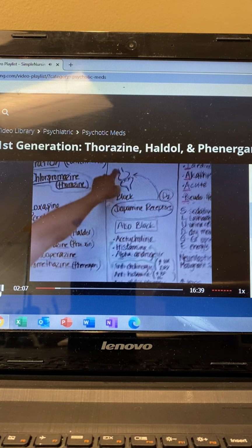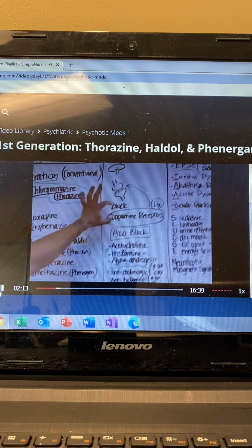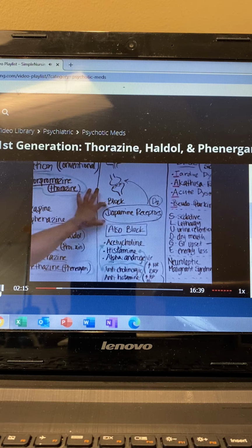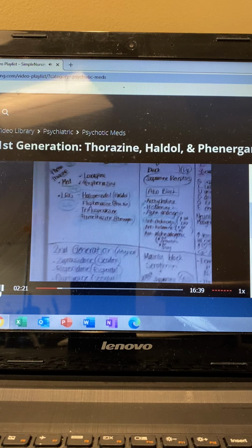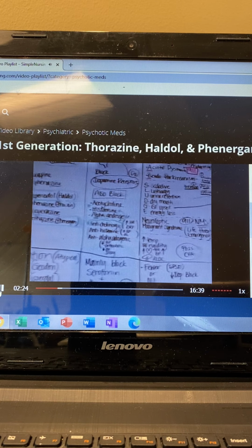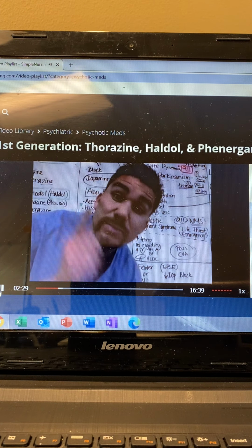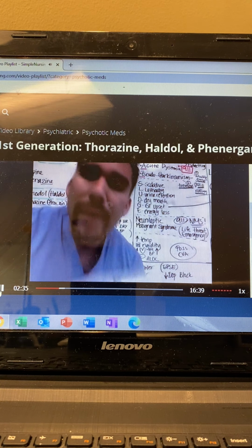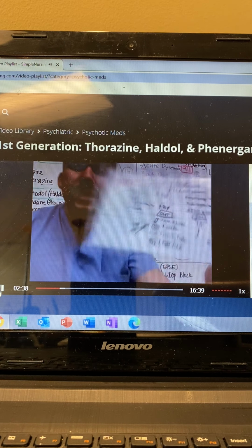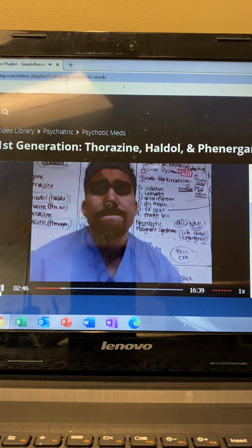Next is the patho. The main thing that we're doing here is blocking the dopamine receptors, D2. I don't know if you have to know D2, but that's the one. So dopamine, remember, you guys can pull out your little dopamine card that I told you to make in the beginning of all the lectures. If you didn't make this card, go back, watch the first video, and make that card, okay? Because this is probably not going to make sense at all.